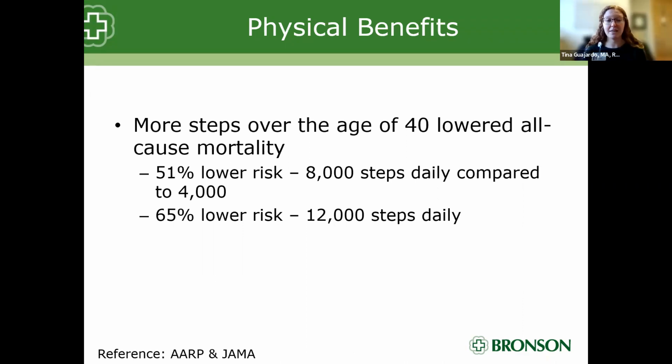Additionally, that same study showed that if we're extending above and beyond the 10,000 steps that we usually hear from the recommendation, taking 12,000 steps a day results in a 65% lower risk of all-cause mortality. And again, that is research from AARP and the Journal of the American Medical Association.